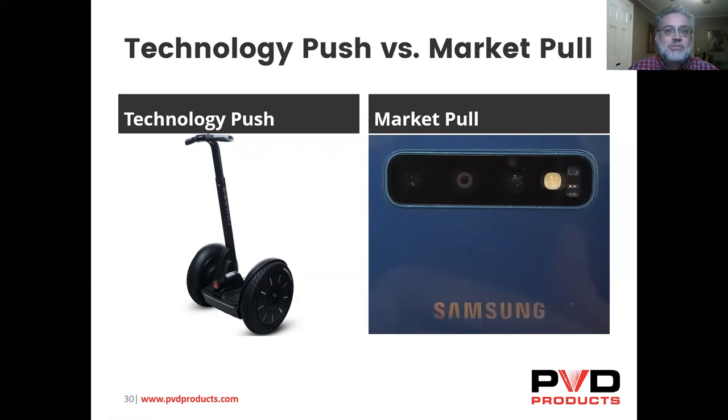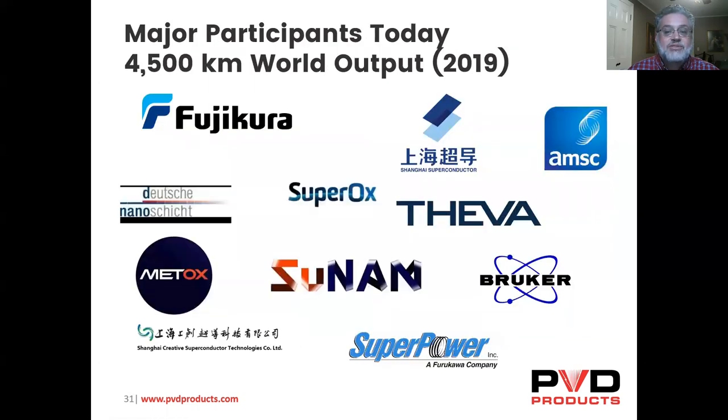They weren't the same group. I think forces like green energy weren't as powerful as they are today. And the maturity of the technology, the production capability, and also the cost of it weren't yet what the market wanted. Now, there are several participants today. Here are the major ones, all around the world, who are making this product.